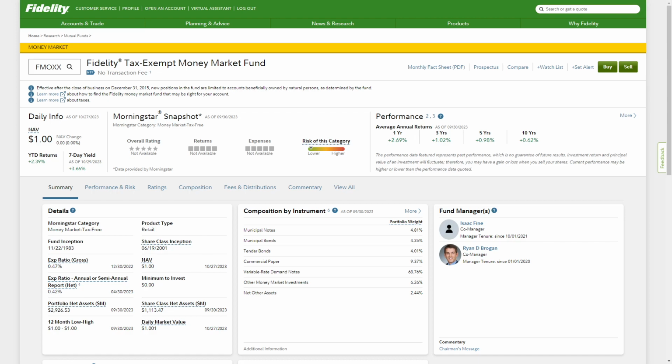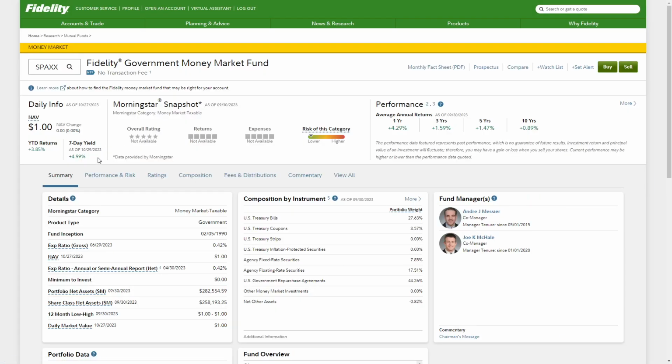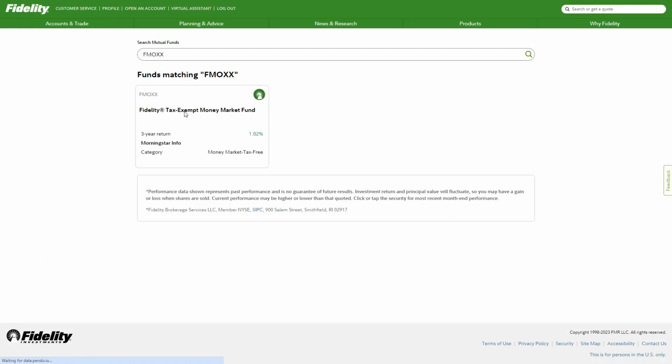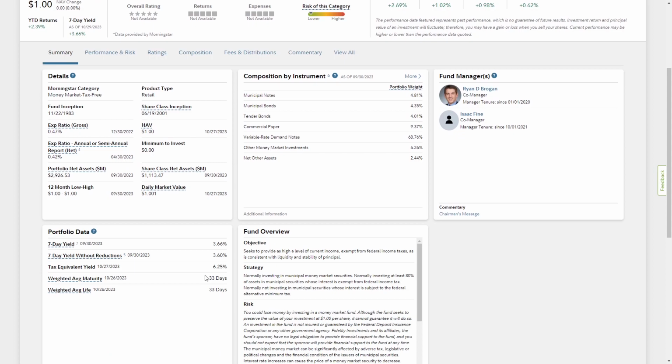As you can see, the yield is a little bit lower than some of the other ones. It's at a 3.66 versus, let's quickly look at SPAXX. That one's at a 4.99%. So it's a smaller yield, but you'll quickly be able to see here, Fidelity has a cool feature that shows you the tax equivalent yield below. Tax equivalent yield is the 6.25% yield. Obviously, that depends on what tax bracket you're in at the federal income level, so that might vary a little bit, but this is really cool.